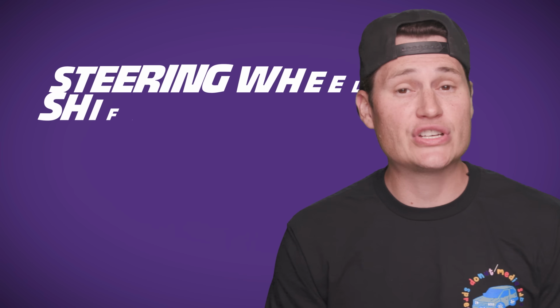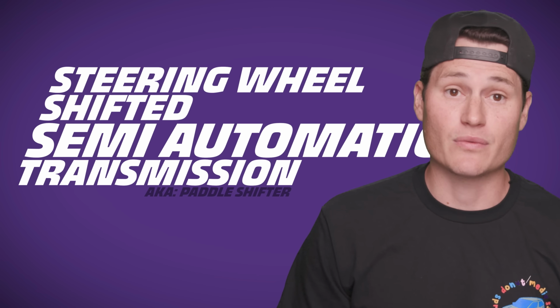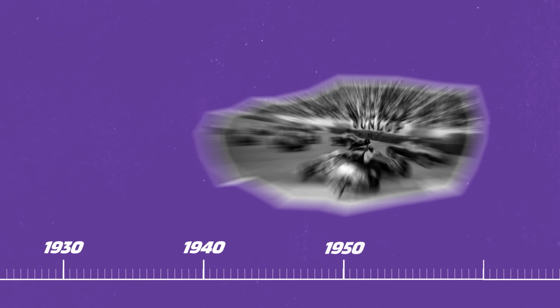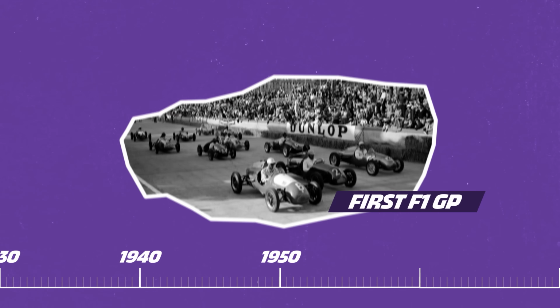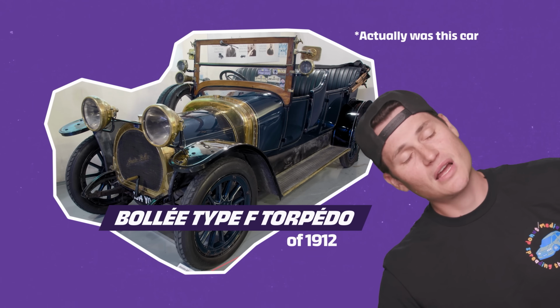Even steering wheel shifted semi-automatic transmissions, a feature almost synonymous with F1, the little paddle shifters, go all the way back to 1901, 50 years before F1 even existed. There were still horses carrying around buggies when a guy was paddle shifting his Model T. Well, not quite a Model T.